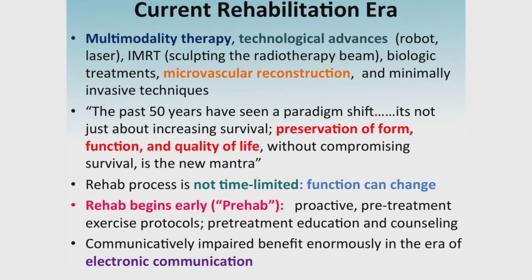And what's happening in the field in general from the medical standpoint is that survival rates are slowly improving. We've got combinations of therapy that help to do that. There are lots of technical and technological advancements. We've got robots, we've got microvascular techniques operating through a microscope. We've got radiotherapy beams that are able to focus very specifically on certain tissues while trying to spare the tissues right next to them, etc., etc. And there is a real emphasis not just on surviving and getting rid of the cancer, but trying to preserve the way those structures look and function and maintain a quality of life.